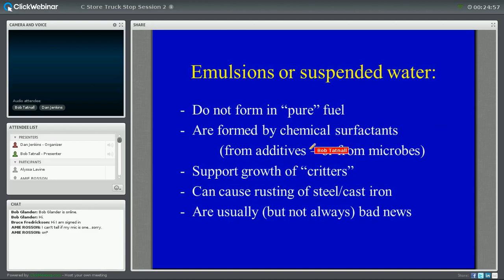These surfactants can come from some additives that are used, or they can come from microbes themselves. And I want you to imagine these microbes, which I told you can only grow in water. They can survive in fuel, but they can only grow and prosper in water. So they found water, they set up shop, but some of them want to feed off the fuel. How are they going to get the fuel into the water? So nature has programmed them to manufacture natural surfactants. These are powerful surfactants. Some chemical companies have tried to understand them and copy them. They're so good at pulling water and fuel together.